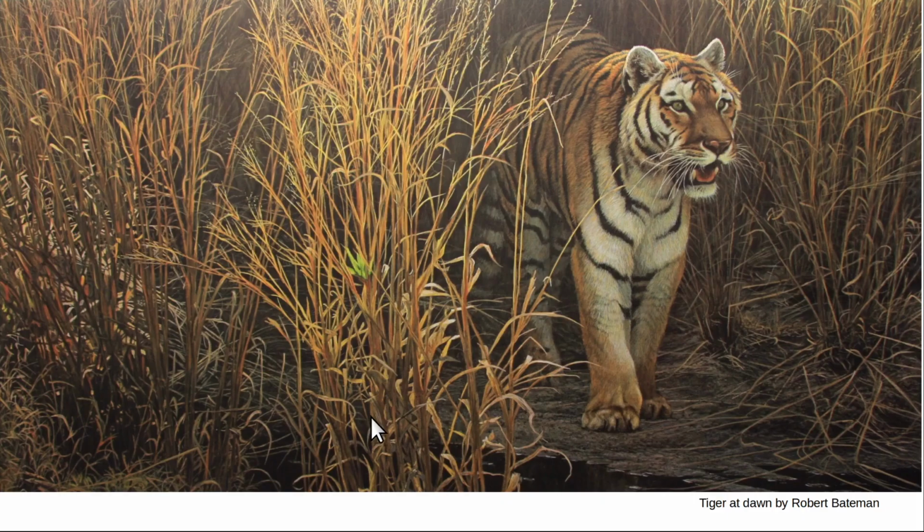Okay, here is a painting called Tiger at Dawn. This is by Robert Bateman. Robert Bateman is the greatest nature artist who ever lived. He's got lots of great paintings. I own a bunch of his books. They're just magnificent. I mean, look at that. How great is that?